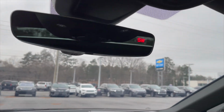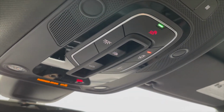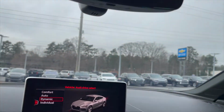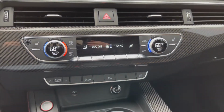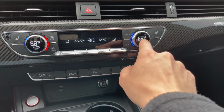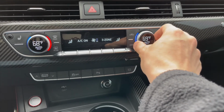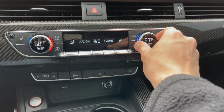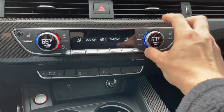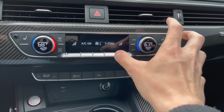Got the compass built in. Up here, you've got your map lighting. You've got your sunroof controls and a separate button just for the sunscreen itself, which is always nice. And then down here, you have a digital display for the climate controls and for the individual temperatures, which I do like. And look at that, you hear that? Oh, I love that. There's a clicking noise every time. You feel the resistance when you click the climate controls. That's really nice. I love the feel of that. It just gives us a high-end feel.